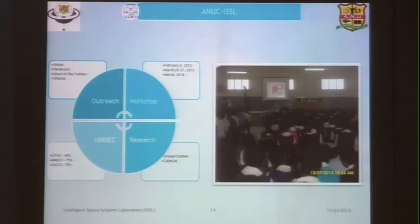And with our research, currently we are doing our ground station research, which is the current work that we are doing, which my colleague has already applied. And the next has to do with our KISA. The moment we are done with the ground station commissioning, then we go into KISA development and research.